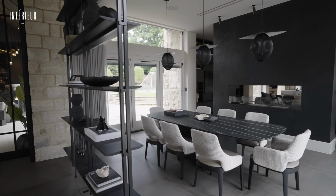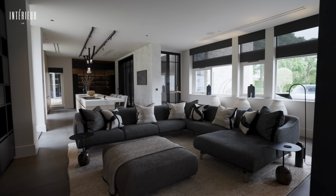Previously our client's home had a strong colour palette and the clients found that this dated for them a little quickly. So this time we approached the scheme with a more monochromatic palette, something that would be more timeless and easy to live with.